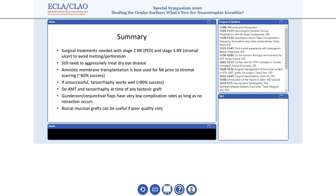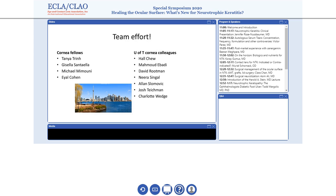Also consider conj flaps, which have a low complication rate as long as you avoid retraction. And just keep in the back of your mind that buccal mucosal grafts can also be a useful adjunct in your armamentarium.